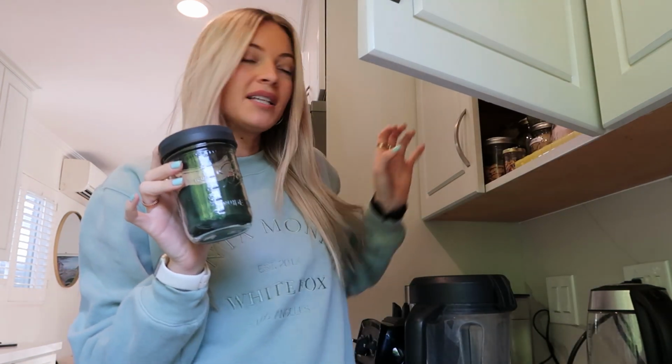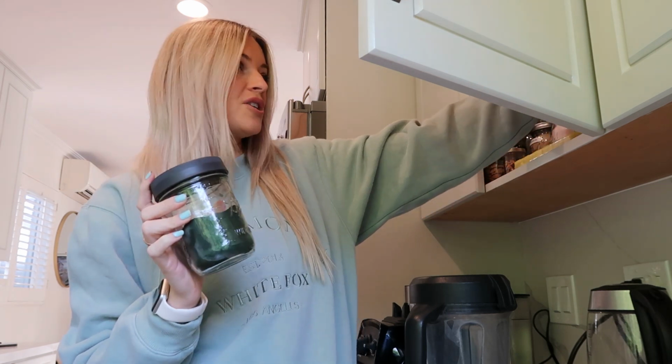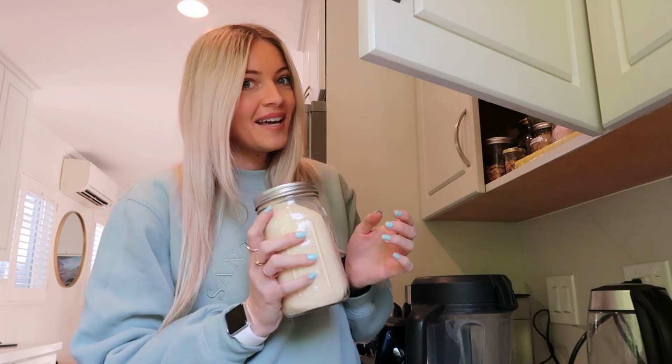So we have some spirulina, a nice algae, great for the tummy, great for the digestive system. Vanilla protein, also great. This is a pea-based protein by the brand Tropika. I love this. Sometimes when I have the whey protein, I get a little bit of bubble guts, and I'm not a fan of that. However, this makes me feel light, bright, airy.